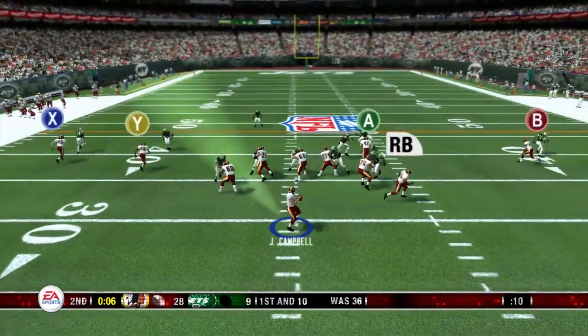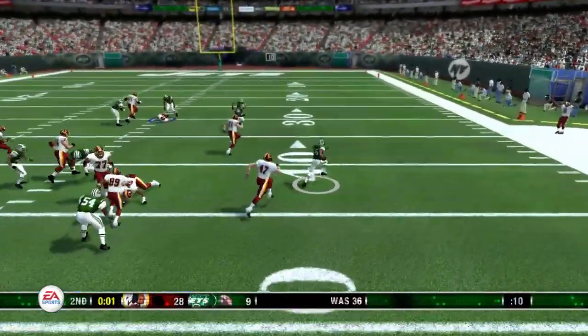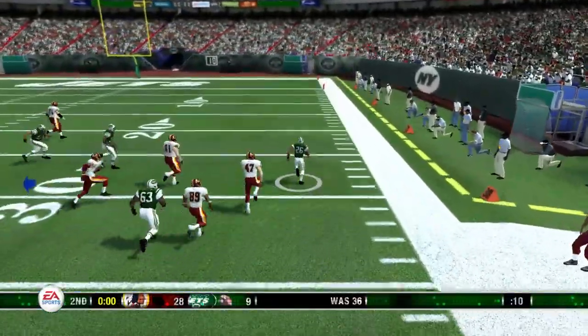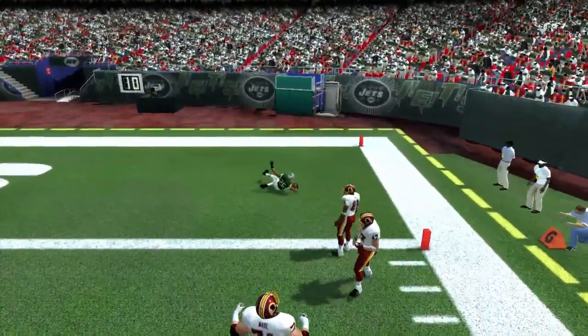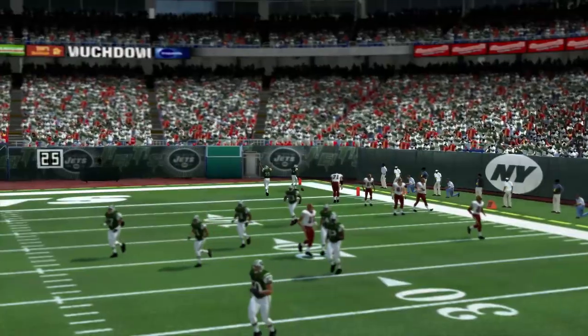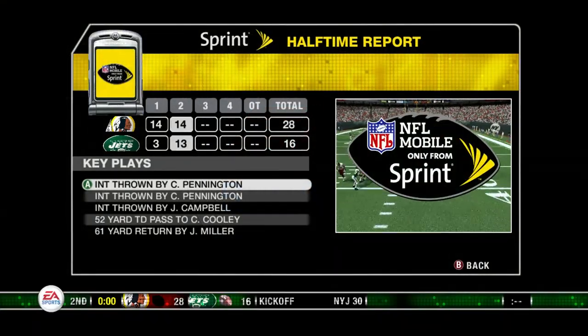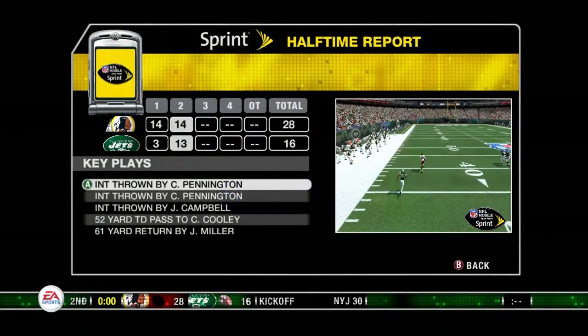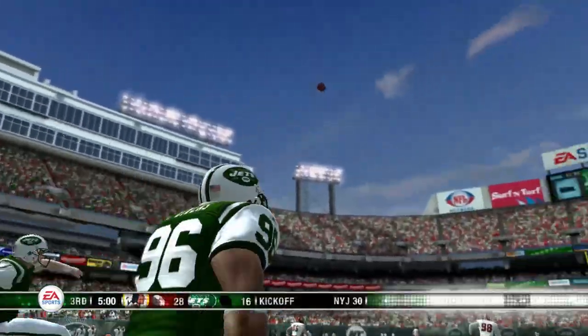The Redskins line up in the shotgun. Step forward. He telegraphed an interception. The 30. The 20. The 10. Touchdown, Chiefs. Again, the second half just about set to kick off.